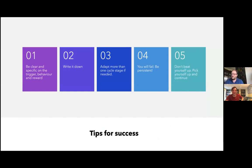That's very good. Let's just have a quick look at some tips on that as well. Again, without knowing the context, as you just experienced with Joe and I, it can be quite difficult to be clear in those three areas. So be clear and specific on the trigger, behavior, and reward. And if you can, write it down. It really helps thinking when you write things down, and adapt more than one cycle stage if needed. If you need to abandon multiple stages in order to create or adapt a habit, do it. And I'm afraid to say you will absolutely fail.